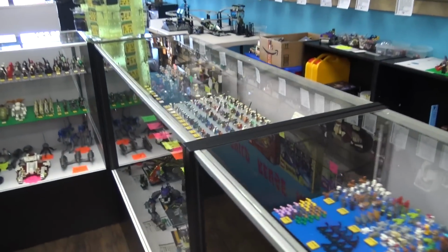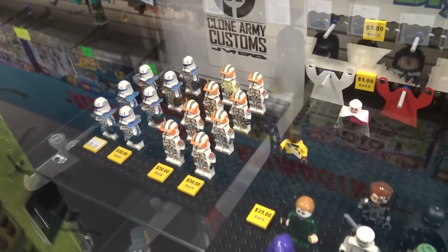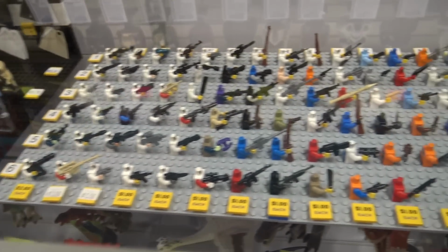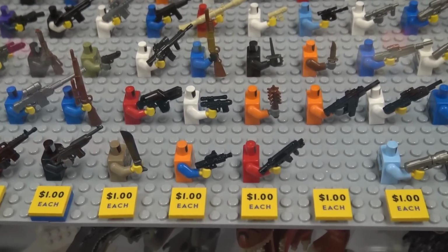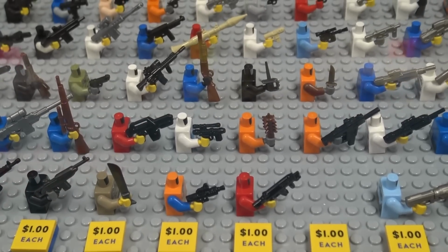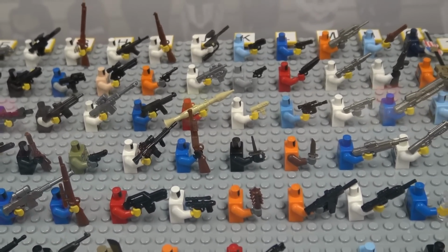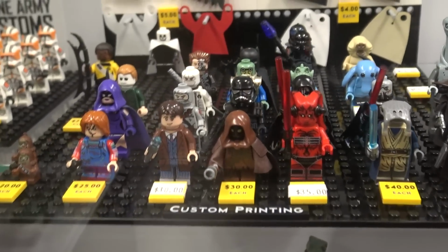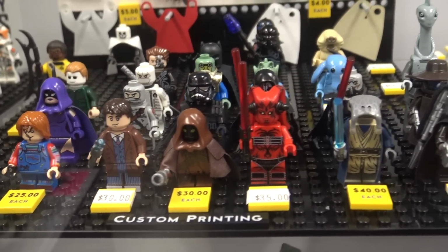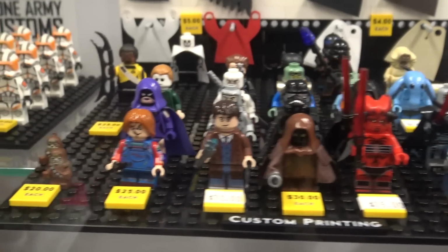So we do have the customs here. We have a little section of Clone Army customs, the Big Kid Bricks, and then we go into Brick Arms, guns and weapons sold singly, so you can buy one. You don't have to buy a $10 pack to get one gun that you really want. Truly, I was kind of against custom figs for the longest time. Then this Big Kid Bricks stuff walked in, and I can't tell you how amazing it is. I can't keep it in stock. We order every 6 weeks, and it's gone before we get it here. Yeah, it is hot. It's really cool stuff, too.